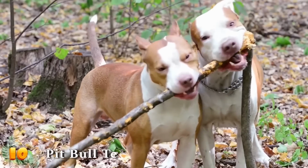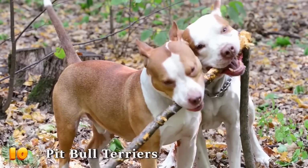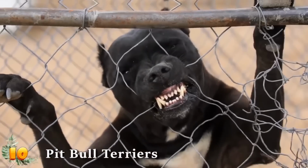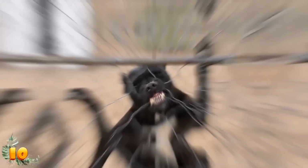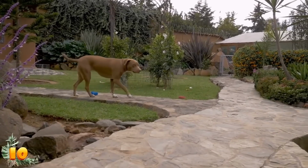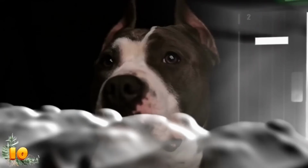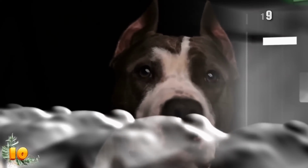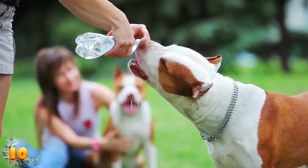Number 10. Pitbull Terriers. When it comes to dogs you should fear, Pitbulls are definitely at the top of the list. Pitbull Terriers have a reputation as being the most dangerous, violent and uncontrollable of all the domesticated dog breeds. And believe it or not, this is in fact true. According to statistics, out of the 48 Americans killed by dogs in 2019, 33 of them were killed by pit bulls or pit bull mixes.